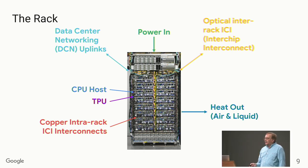Finally, here's putting them together in a rack. We have power supplies at the top, and then we alternate CPU boards with the TPU boards. The nice thing about this is that within a rack, the distances are short enough that we can run the interconnects between chips with electrical cables, which are much cheaper than optical cables. However, for going off chip, basically for inter-rack connections, we need optical cables.